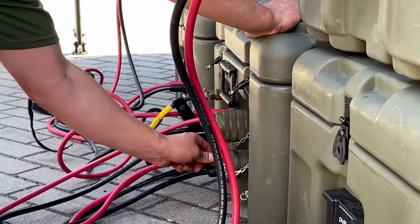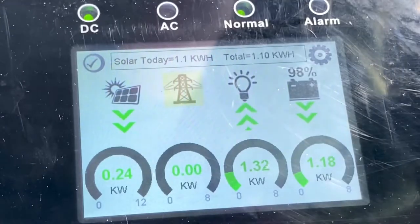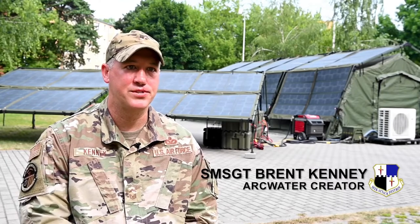There's many, many hands that it passes through before that one barrel of fuel actually ends up where it needs to be at the end. It gives our airmen and our guardians that time back to focus on different aspects of the mission.